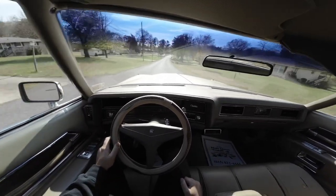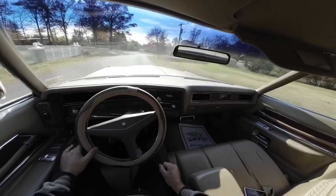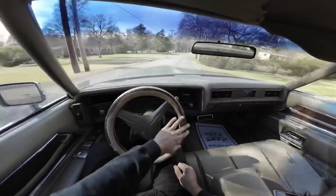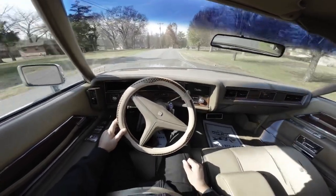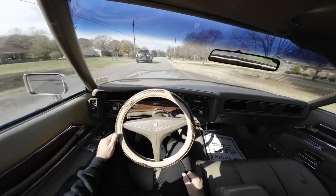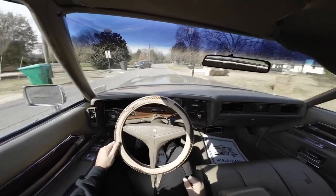Just needed a little drive time there. I seriously think you could take this on a road trip. It's that smooth, it's running that good. Everybody be passed out asleep because it feels like you're riding on a cloud.